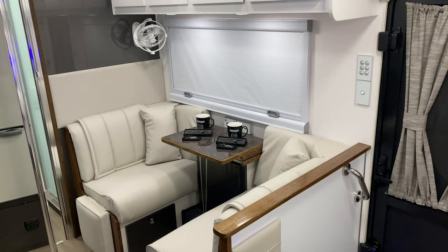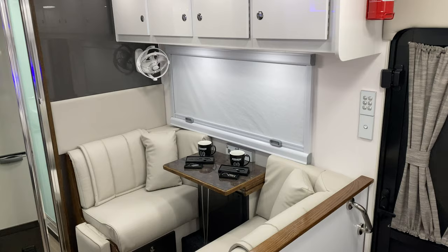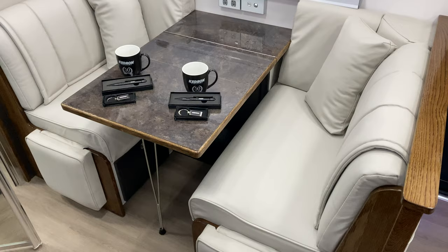So colors, obviously personal choice, layouts, styles, features, everything. So it is fantastic to see all the different ones coming through. And this one here is certainly no different. It is a beautiful looking van. So here we'll just fold out. That has the bifold table. So to get your full width in the tables, very easy. You can simply fold that out.